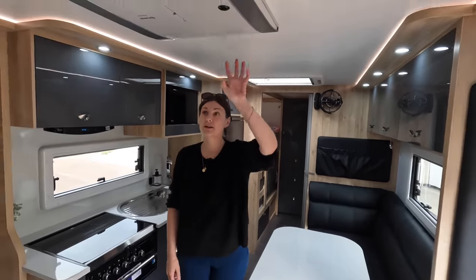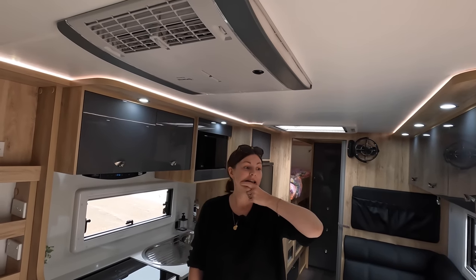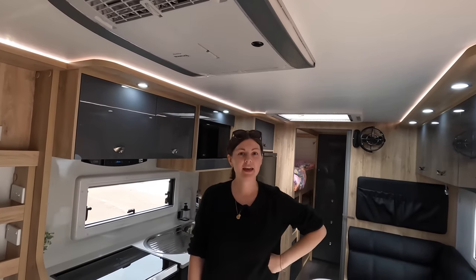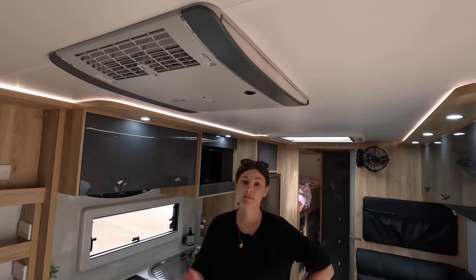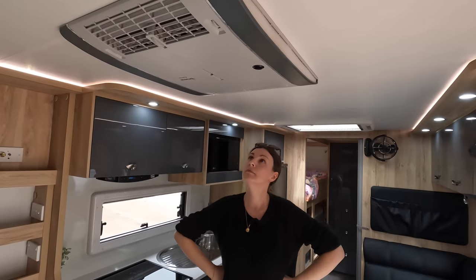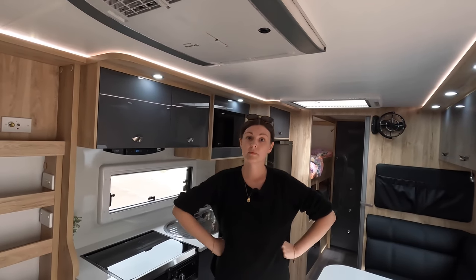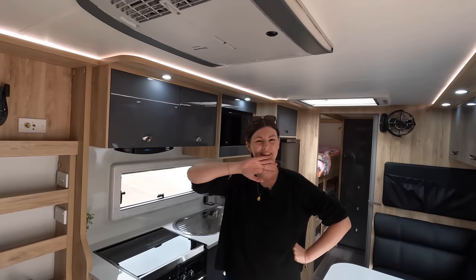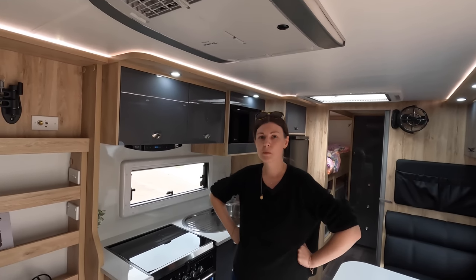Aircon, we upgraded to the Truma Aventa. It came standard with a Bel Air. Yes, you're right, Horton. So this one used slightly less power and it weighed slightly less. And I think it's slightly less powerful for cooling, but the trade-off was worth it for weight and power consumption. Yeah, and just a more well-known brand, I think. I had never heard of the other one, Bel Air Horton. I'm sure other people have, but we haven't.